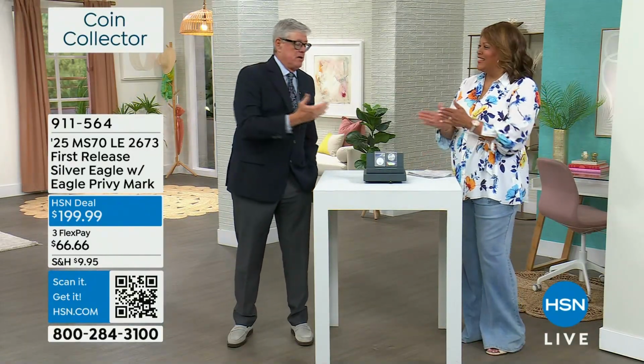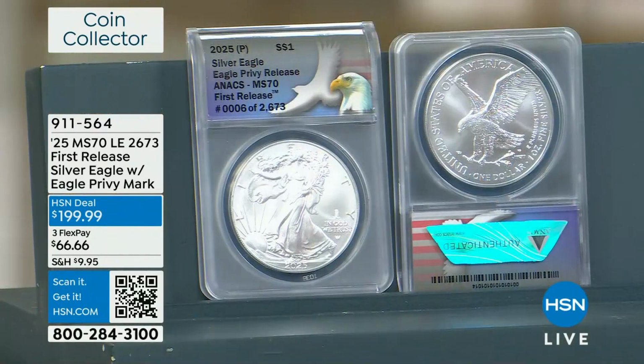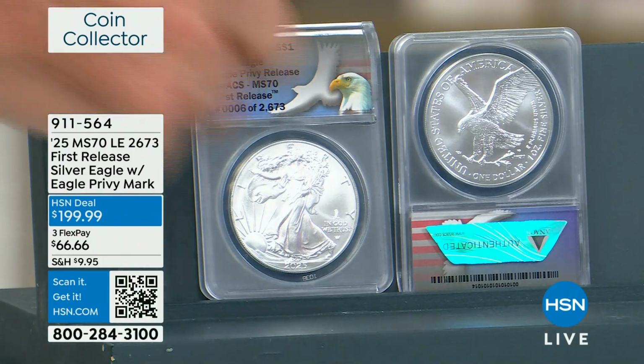Well, that's because we're part of the advanced release program. We did the advanced releases. Those were $299 and sold out instantly. All the advanced release was gone instantaneously. Then we did our first day of issue, which was gone in a single airing. As a matter of fact, I sold out 1,700 pieces in one single day. So this is the last batch that I can do at my original issue price.